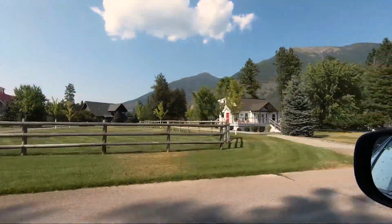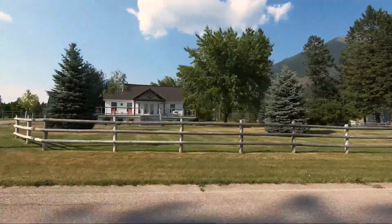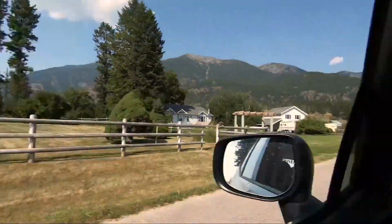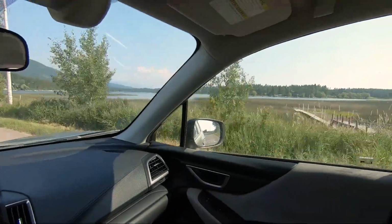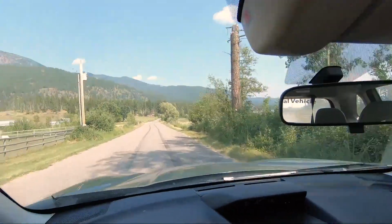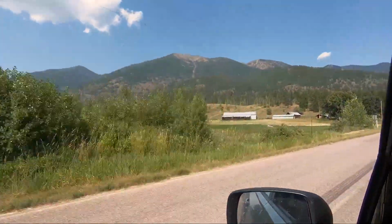So it's this little white home right here in property, which backs up to the creek. And then is right across from Lake Blaine on this side. And of course, you've got those horrible mountain views in your backyard there.